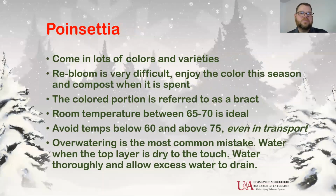Just to talk about some specifics. Poinsettias are the number one holiday plant that we have for the Christmas holidays. They're not what they used to be. They have a lot of colors and a lot of varieties. Typically poinsettias were red with a flat bract, and today we have all kinds of different colors. We have some with curls, some that are still flat, some that are variegated. So you have a lot of options there that you used to not have. Whatever tickles your fancy, that's what you need to go for.